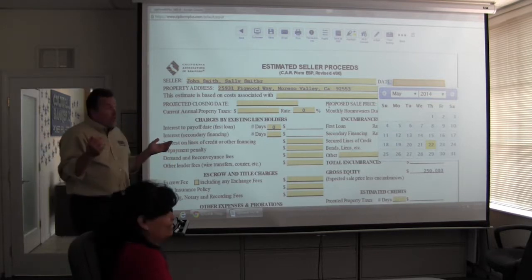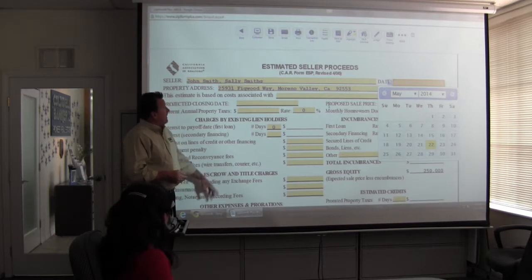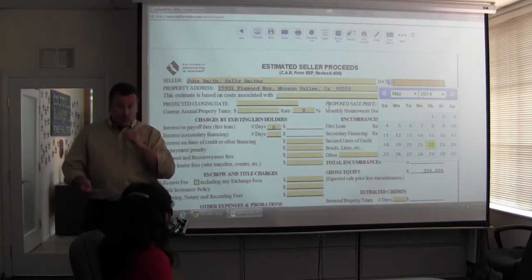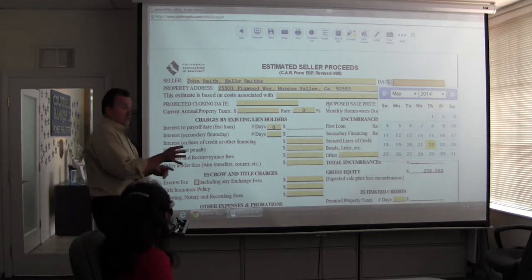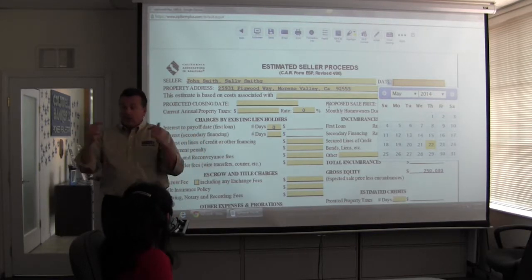Everything else was resolved, but anyway, getting these numbers in place. And by the way, if it's just your traditional Mr. and Mrs. Smith selling a house, when escrow closes, who is going to get that money? Mr. and Mrs. Smith, okay? Unless they agree on specific instructions: Mr. Smith gets X, Mrs. Smith gets Y. They could do that, but they have to agree to it.